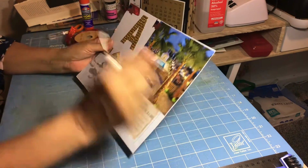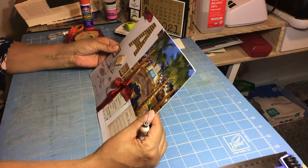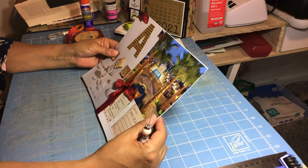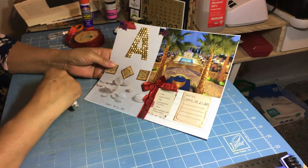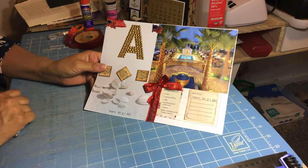Filled it up. Looks a little sparse there. Do I want to put anything else? I kind of like it just the way it is. Sometimes I like things just not real crowded. I don't know if you guys, how many of my collages, I kind of like the openness of it sometimes. But anyway, we're going to call that a wrap.